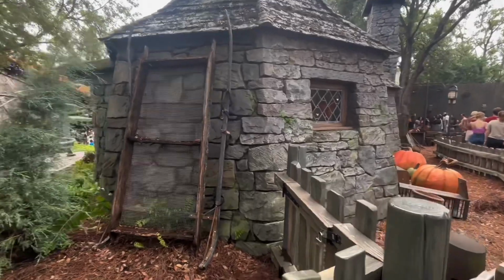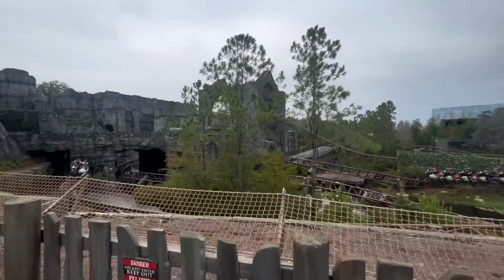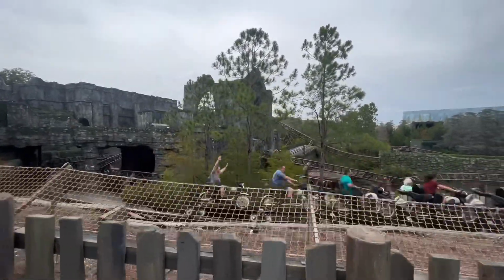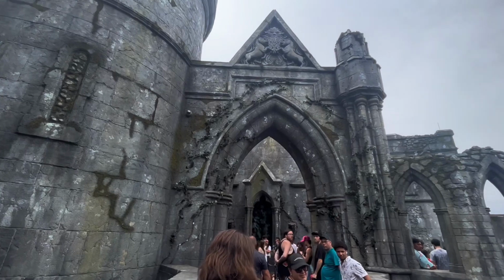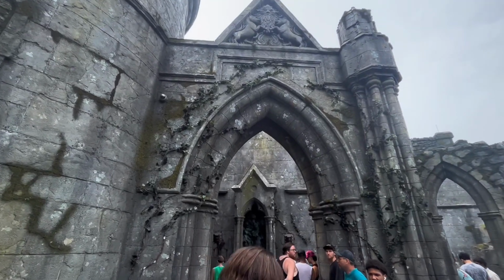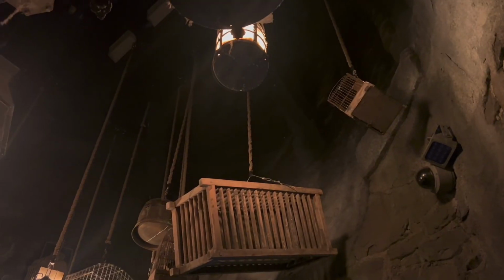During the queue, you've got Hagrid's hut with giant pumpkins. That's really cool. There's a couple points where you can actually get to see the ride itself. But aside from that, there's not a whole lot to talk about in the outside queue until you get up to the castle. When you do get into the castle, you walk through a giant archway that's really neat. And you walk into a really narrow room that's rounded, kind of shaped like a tower.